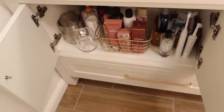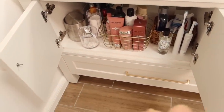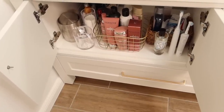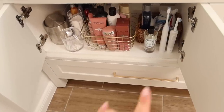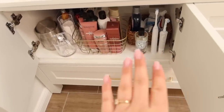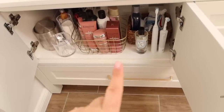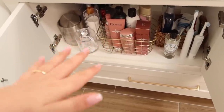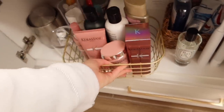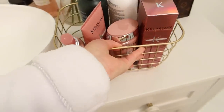I want to show you the inside of the cabinet. These cabinets were custom made by Inligno. I will put their details on the screen and also link them for you. I have my toothbrush, our toothbrushes, and mouth products, and that's just a little room spray. And then I have all of my daily essential products in here so that I can just grab them and put them in the shower, so easy.